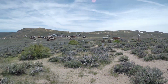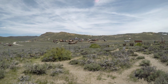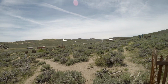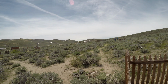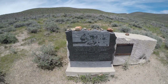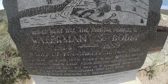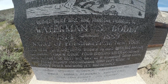And then here's the town. Old Bodie, we can overlook from the cemetery itself. So, pretty nice view. Alright, we'll keep going and I'll show you a few more things in here. But this cemetery stretches way out through there. So we'll check some of it out and then that'll be the end of it. I'll see you on the next one here. Hang on. Alright, so here's the marker for Waterman S. Bodie, the guy who founded this place. But he never actually got to live to see it. So they got a nice picture right there. And if you can read all of this, you read a little bit of his history. Hopefully you can see all that and pause it and read it.